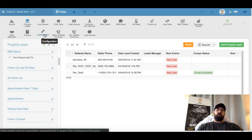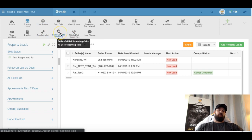Configuration app, this is where you would manipulate some of the text messages and things that go automatically to missed calls. This is where you can control task management for users. This is where you also have connection points to CallRail and some other things. All your incoming calls, all the seller stuff comes here from CallRail. All the buyer stuff comes from here.